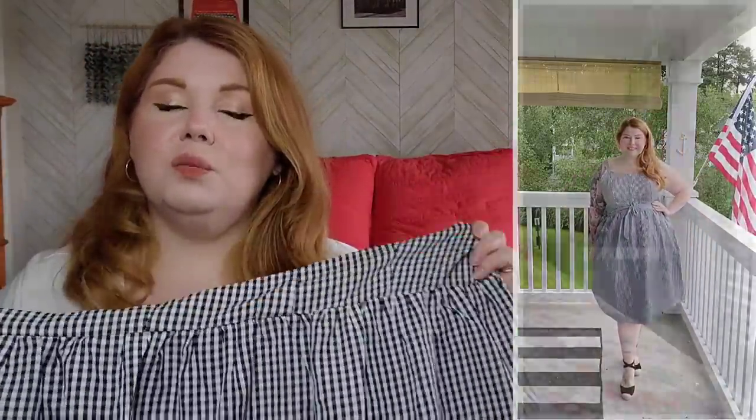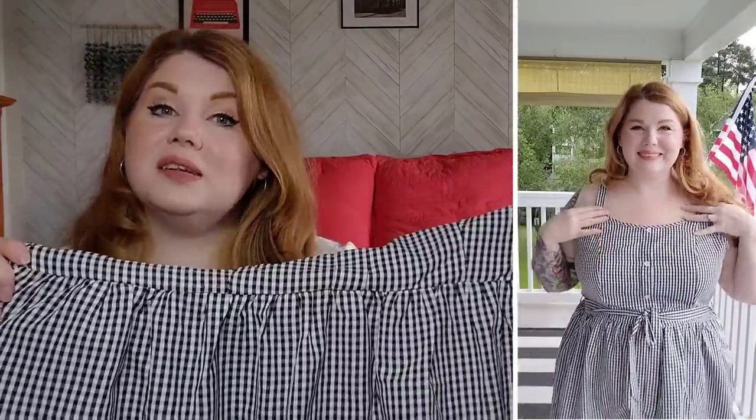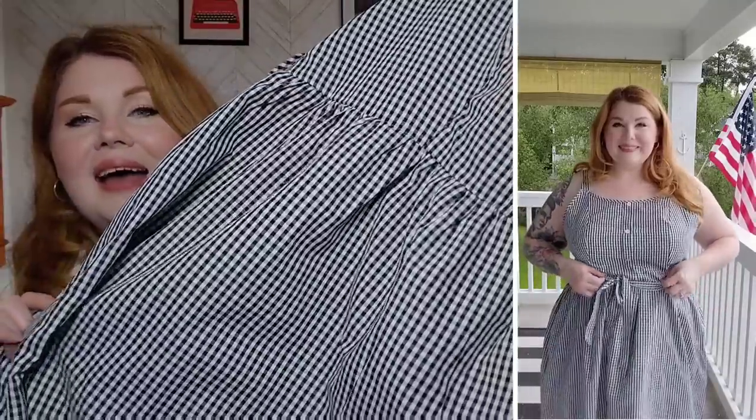Not a whole lot of stretch in this. So if you're on the fence, or if you're right on the line between a size, I would say go to the next one, unless you are exact. But the 3XL for me fit perfectly, and when you put the belt on, it's just the cutest. It's really, really cute. I don't care that it's a little thin material. You can't really see through it because of the print, but I am obsessed with this dress. I think it's so cute.